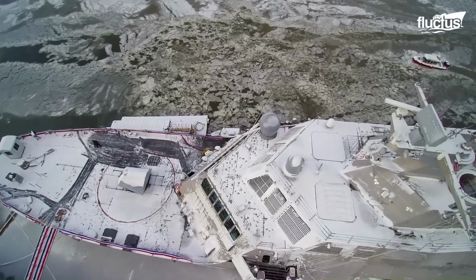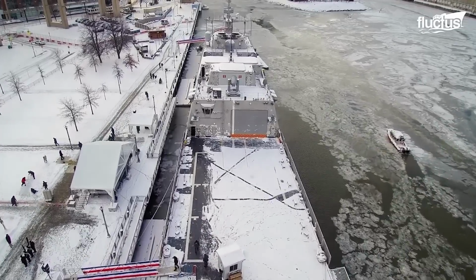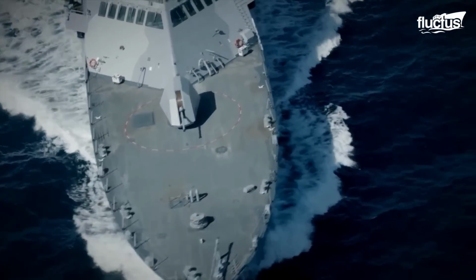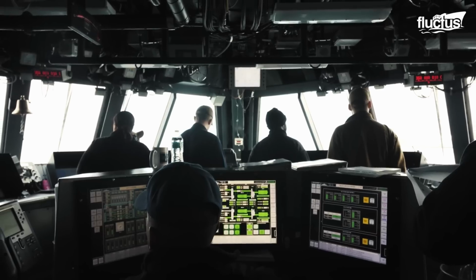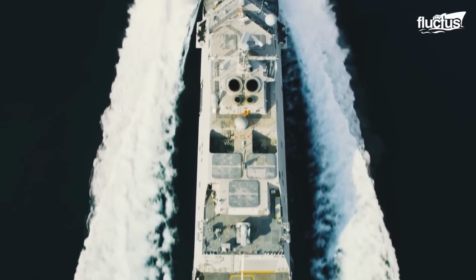The Freedom variant features a steel monohull design measuring 387.4 feet in length, 57.7 feet in width, and a 14.1-foot draft. It accommodates up to 98 sailors and has a full load displacement of approximately 3,450 metric tons.